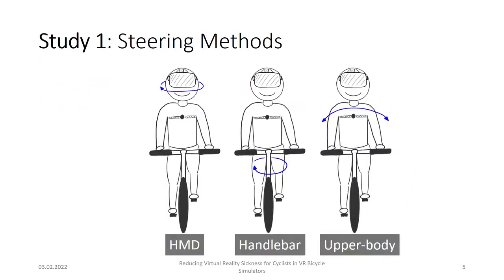In the first study, we evaluated 3 steering methods based on the head-mounted display, handlebar, and upper body. The HMD method allows steering by turning one's head left and right, the handlebar by turning the handlebar, and upper body by leaning left and right. Therefore, for this experiment, we had the following research question: which steering method is the most suitable for VR bicycle simulators in terms of VR sickness and cycling performance?